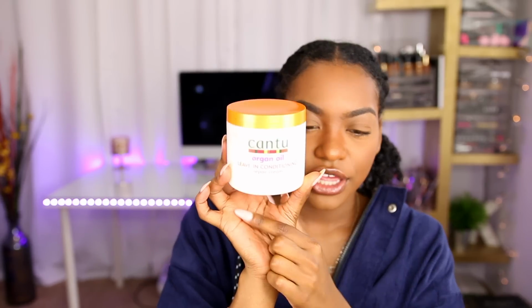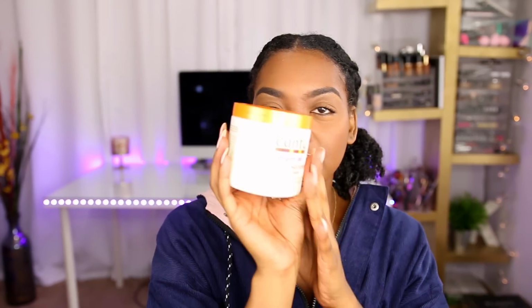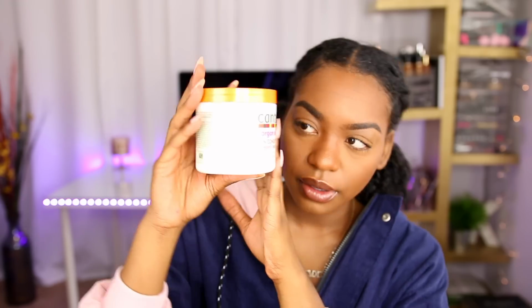So the first product I want to talk about is the Cantu Argan Oil Leave-In Conditioning Repair Cream. You guys know I reviewed the Cantu Curl Activating Cream, and I really love that. I did a one product wash and go. I'll link it above, and it was great. But this product right here, y'all, let me see. Can y'all see this? It just ain't do it for me.